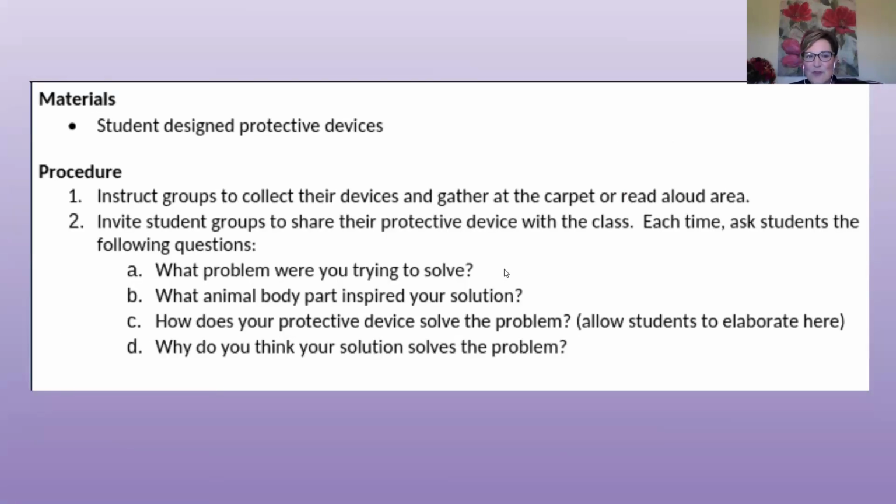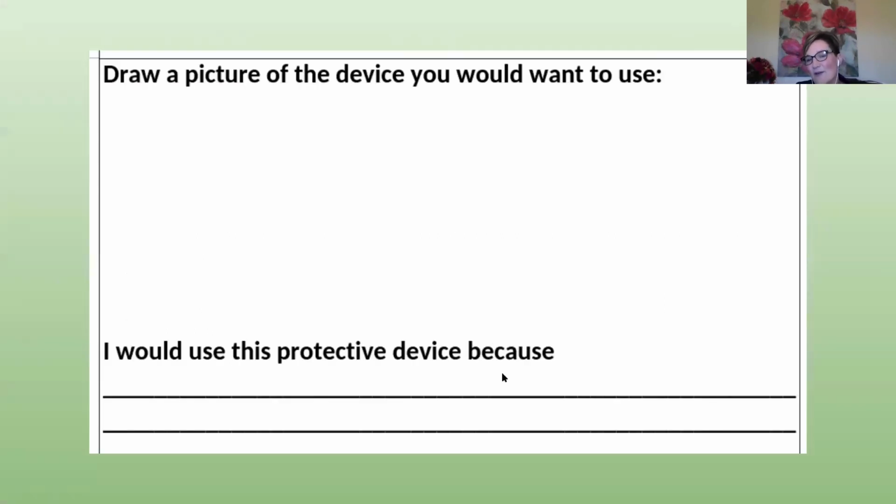Once they build their protective devices, they sort of pitch them to the class. And the teacher will ask some questions to really make their thinking visible. It's very important for that student discourse to happen because students learn from other groups about their success and their failure in this design process. At the very end, after they've made their pitch, we ask each individual student to draw the device they would like to use and give a reason why they'd like to use this device.